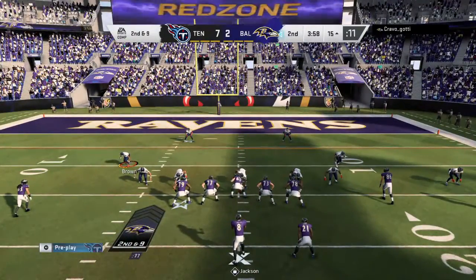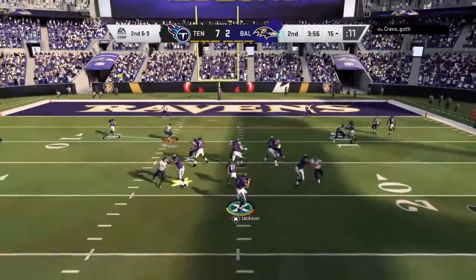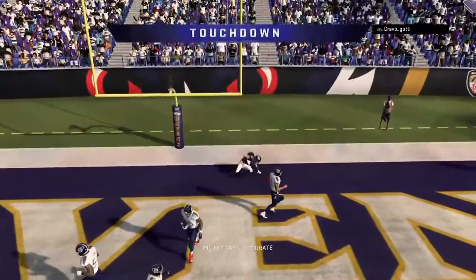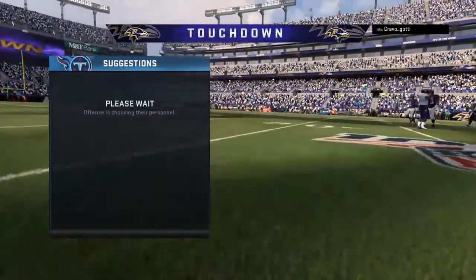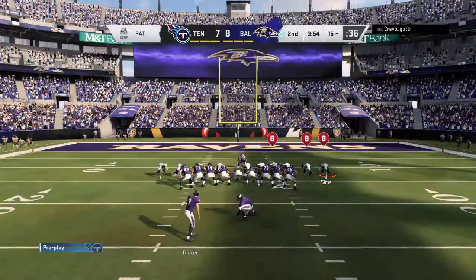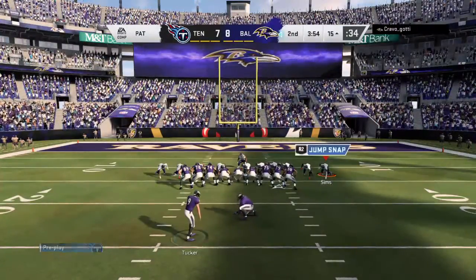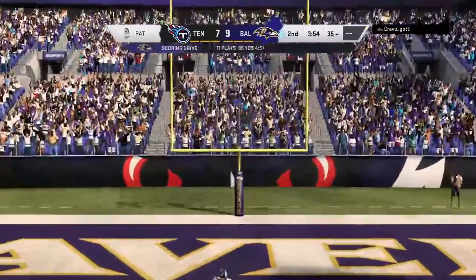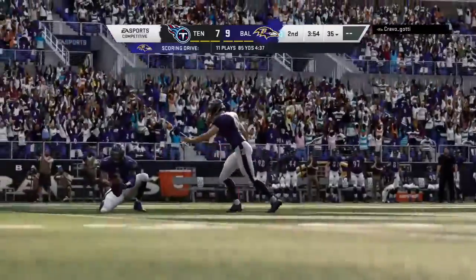Mike 55. Check 55. Off the play fake, here's Jackson. Got a man, it's caught for a Ravens touchdown. Willie Snead there to make the grab, and the Ravens have taken the lead. Tucker able to connect on the extra point, and the lead is now 2.